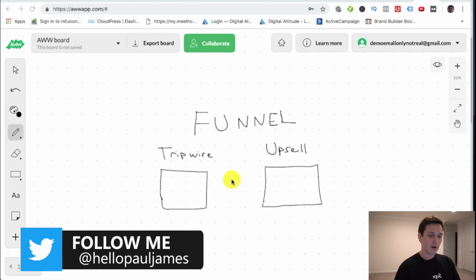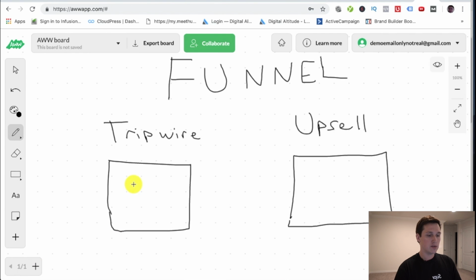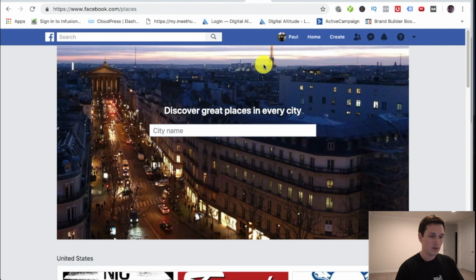Okay, so our tripwire is this. It's a simple little funnel. So we're gonna look for Facebook pages using a platform that they have called Places. Places is a platform that local business owners belong to. It looks like this. You can discover great places in your city.